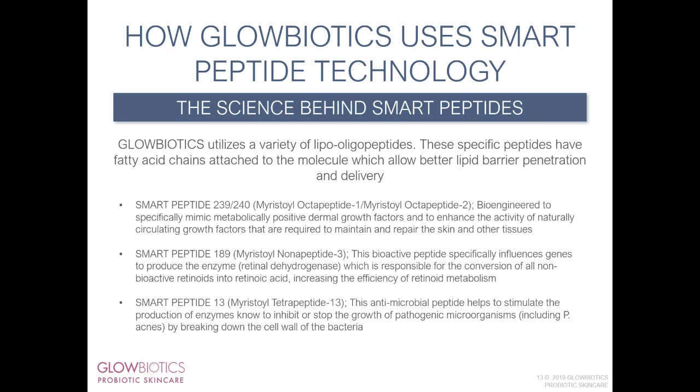And finally, we have our Smart Peptide 13, a tetrapeptide. This is an antimicrobial peptide. You'll find this in our acne products. And this actually helps to stimulate the production of an enzyme that is inhibiting to P. acnes bacteria. So it actually helps by breaking down the cell wall of the P. acnes bacteria. So it's, again, very active and really helps to target the condition.